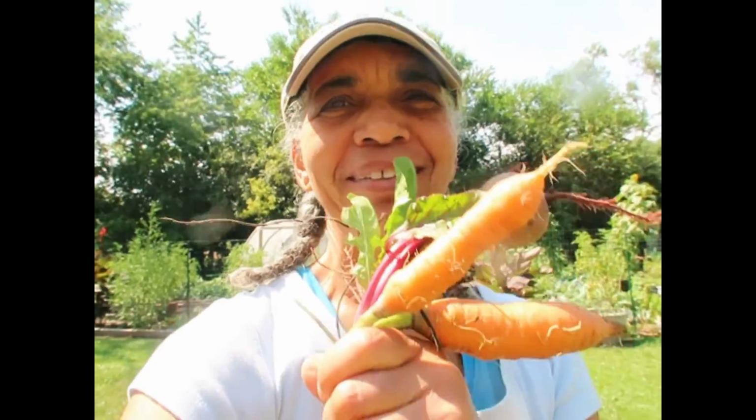It's so nice to go out in your garden and get what you need to prepare your dinner. Don't have to get in the car and go anywhere.